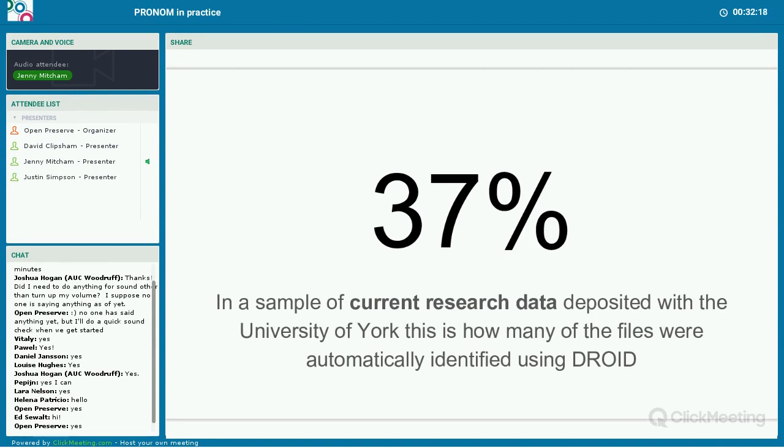Also worth unpicking is the fact that of the files that were identified by DROID, a large majority of those were identified just by file extension. So David's already talked through the different types of identification, and the file extension identification is probably the least accurate of any of them, because it's just literally looking at the file extension and thinking, well, it's probably this. So this didn't seem like a particularly good result. If we're going to be preserving and managing research data for the longer term, we do need to do better than this.